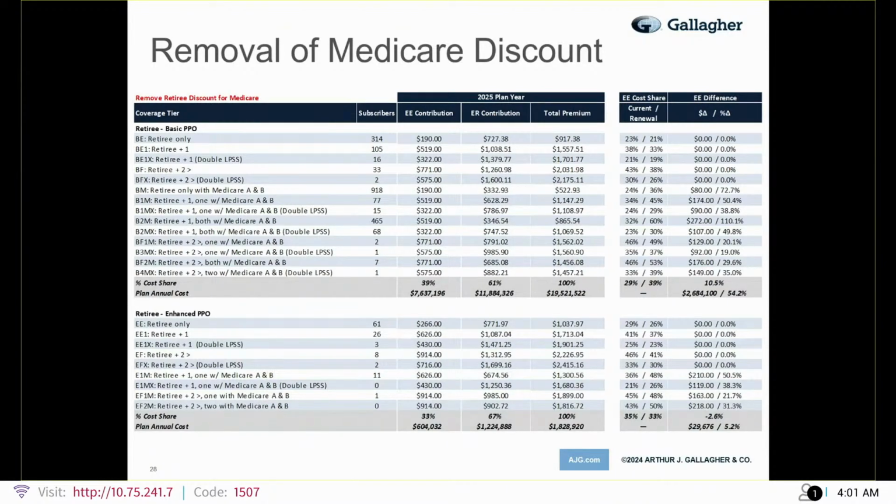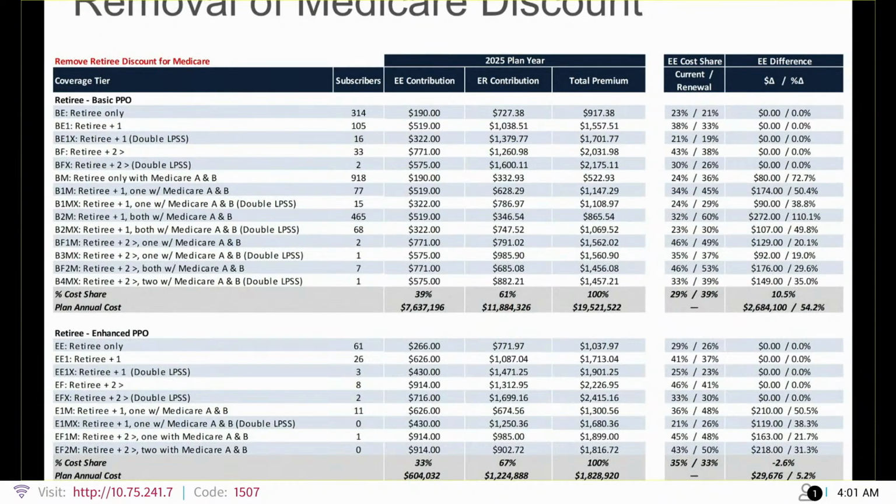That is an $80 per month change to that rate. If you press Control Plus, I think it might make it bigger for people to see. Perfect. All right, thank you. But again, we're aligning that with the first line where you have 314 retiree only. Those folks do not have Part A and B, and they're paying $190.